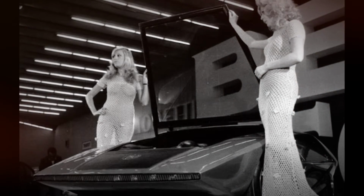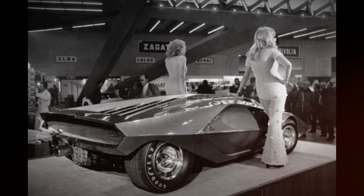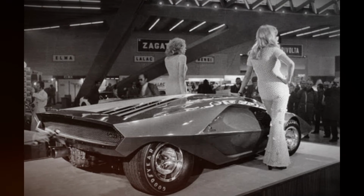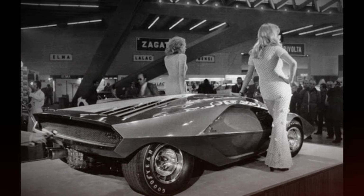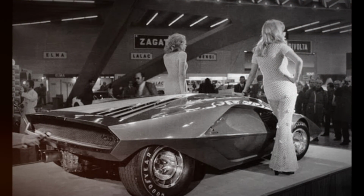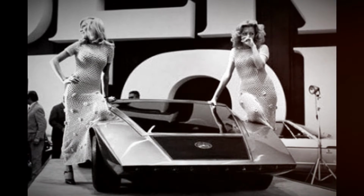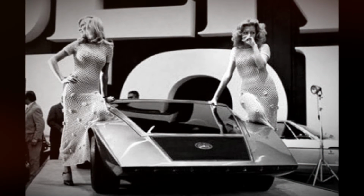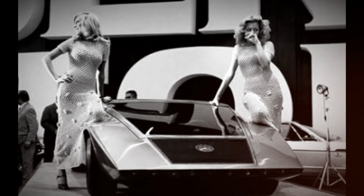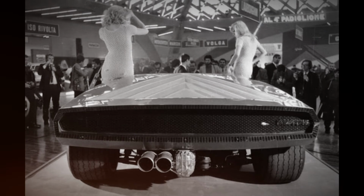So, what became of the Lancia Stratos HF Zero after its shocking debut in Turin? Unlike many concept cars that vanish into obscurity, the Zero's story only grew more fascinating with time. First, let's make one thing crystal clear. Only one Stratos Zero was ever built. Chassis number C-1160. That makes it rarer than rare. It's not just a limited production model, it's a one-off automotive sculpture. And because of that, it's become one of the most celebrated concept cars in history.